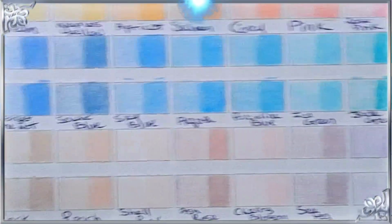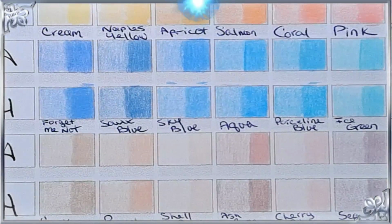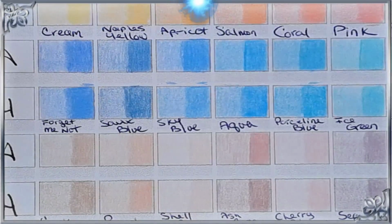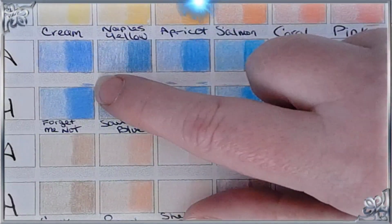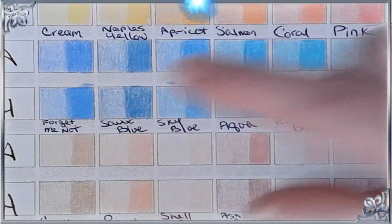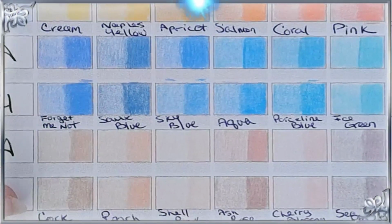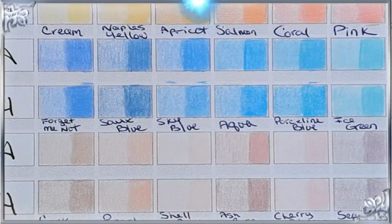But otherwise, almost identical. I would definitely say that these, just by looking at and going through them, would be a perfect set of comparison to your Holbein colors. The only difference that I have found so far, other than the fact that it may take a couple more layers to get the exact same color, is that the Astras are a little tiny bit harder, so you can use a heavier hand on them.